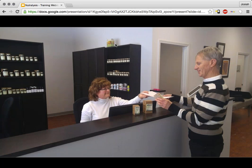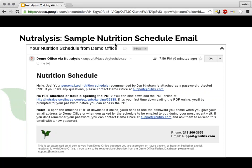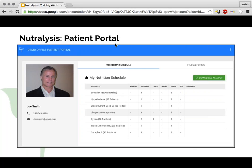Not only did Joe have the receipt printed off, he also had an email on his cell phone by the time he got to the front desk. Our doctor was able to, at the push of a button, send this automated email, which included a copy of Joe's nutrition schedule as a PDF. This made it really easy for Joe, anytime he got home, to pull this up from his smartphone on his patient portal, which is automatically included, and see his nutrition schedule. So if he ever loses his refrigerator sheet copy of it, he can download and print another one right here. And this is what the patient portal looks like from Joe's perspective.